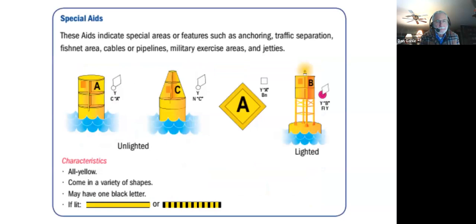Okay. Special aids. I have a PDF with more of these things. I thought we were going to be taking a little bit longer here. Special aids: this is like an anchoring area. If you've been in Winthrop Harbor, what we call the box is, I think, five yellow buoys that mark the corners of the designated anchorage area, and that's usually used for ships.